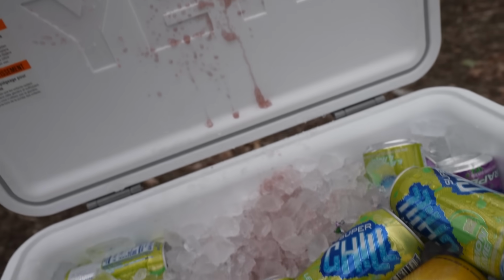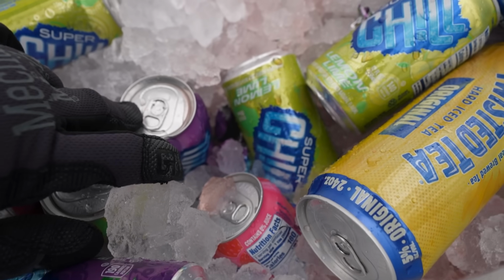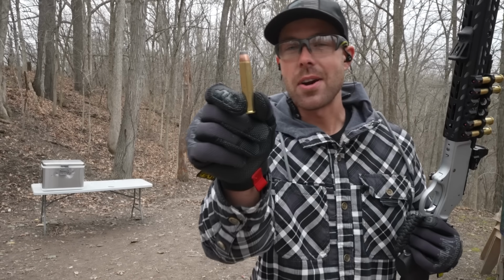Looks like we hit one of our grape drinks. Maybe you can see that pop can down there. Definitely blew it up, but no exit hole. All right, let's try a couple big guns.